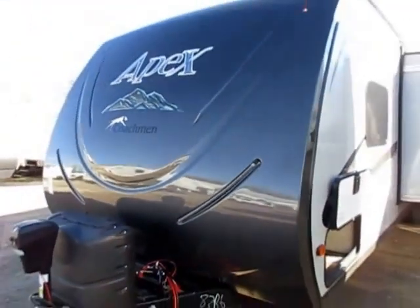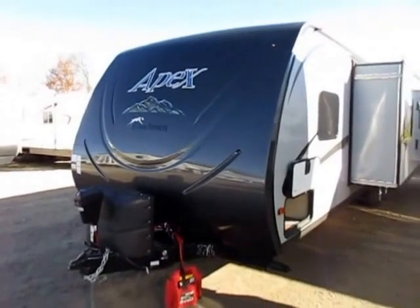However, they thought of that. And we've got a basically invisible layer of diamond shield right here. You see how it's a little bit mottled right here and it's smooth? This is the same stuff they put on the front of motorhomes to keep those from getting chipped up. Power awning, power tongue jack.